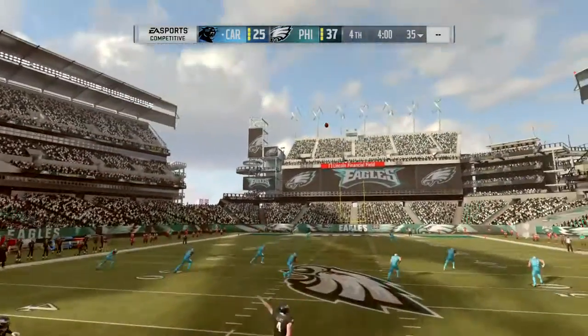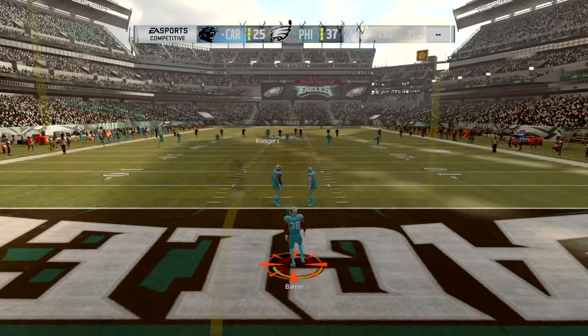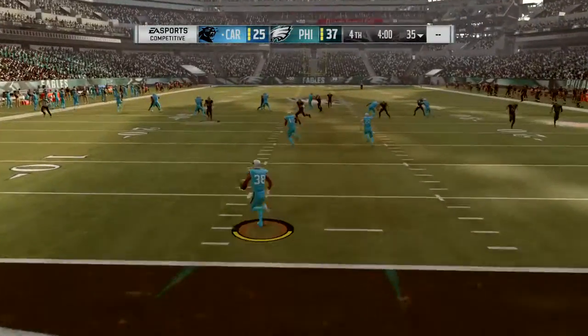Elliott now to kick this one away. This is taken about 7 yards deep.